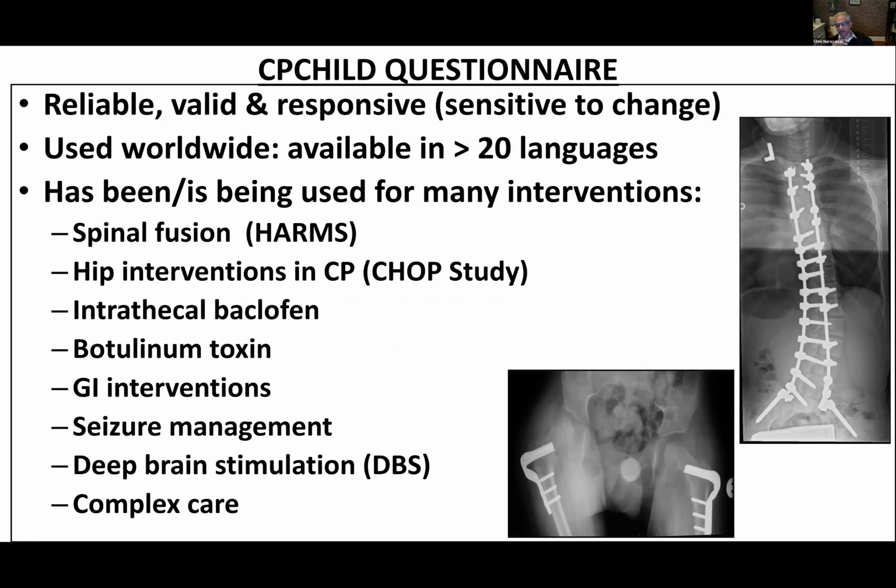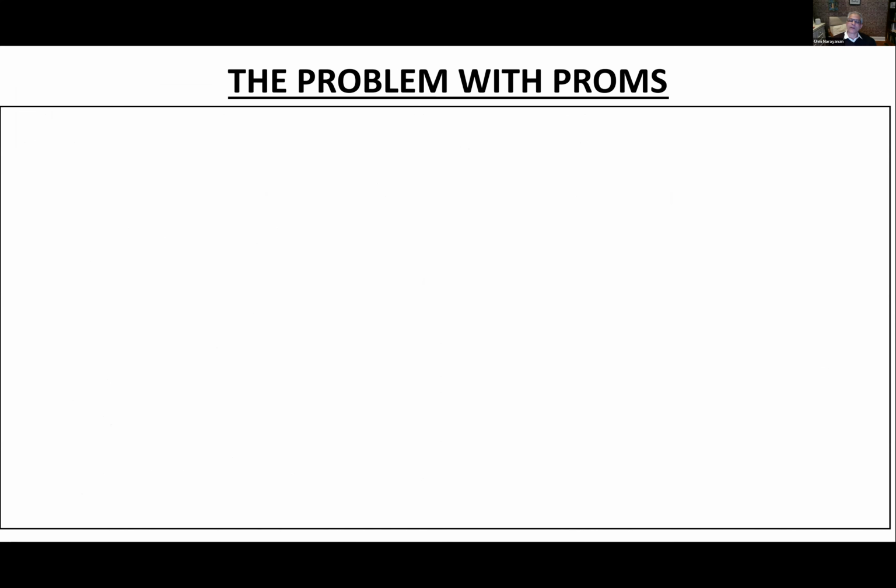So the CPCHILD questionnaire has undergone extensive research by us and by other groups, and enough to say that it works in the way it's intended. It's reliable, it's reproducible, it's responsive. In other words, when there's change, it picks up change. It's reliable, which means it gives you the same score if there's been no change. It has been translated in over 20 languages worldwide, and it's been used as an outcome measure for all kinds of interventions that pertain to those children who I described at first, the GMFCS level 4s and 5s that I talked about. But what's the problem with the CPCHILD and other patient-reported outcome measures?